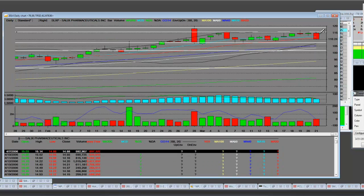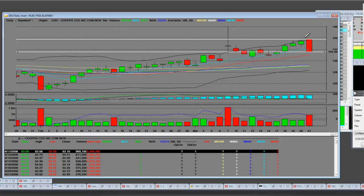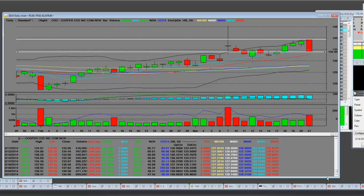I'm also going to show SLPX in here. That's a biotech pharmaceutical testing the 10 and the 20. Okay. I'm going to show COO. Look at that overbought as it was. Testing the 10 to 20 days right there. Let it be known MMTs, it's a mid cap. It will have a nice trading range. This is the opportunities that we're looking for.